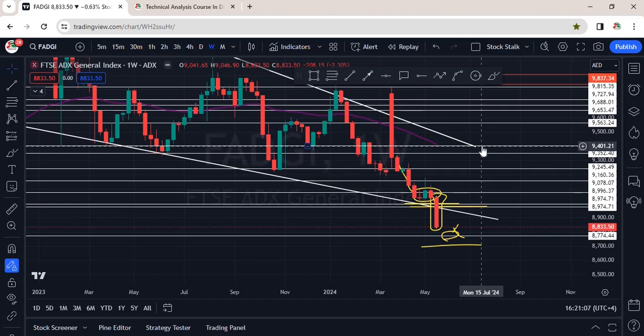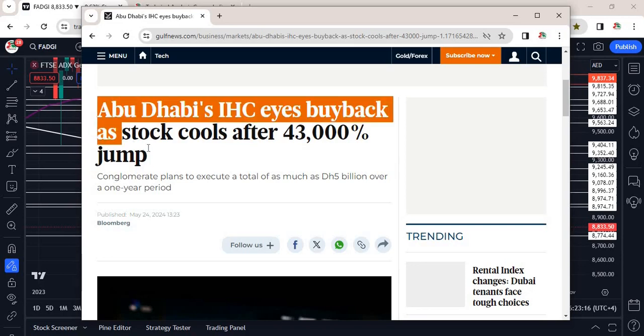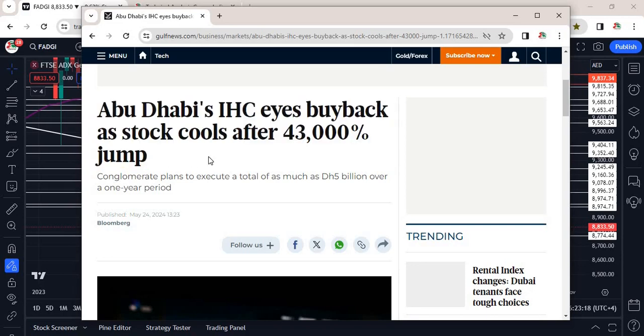But yes, let me tell you, there is one positive news. IHC, that is International Holding Company, one of the most heavily weighted stocks on the market index, has reported that they will start buying back their shares. This is very positive. Do read this news. It's in Gulf News. Definitely it will boost the market sentiments. If at all IHC stock goes up, then sentiments will change. People will start buying stocks. They will start to reinvest, which will trigger the market index as well, and it may bring back the positivity.